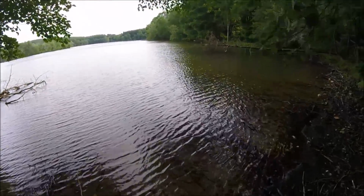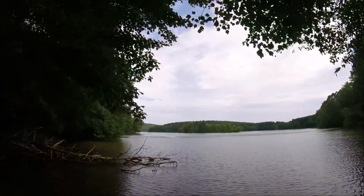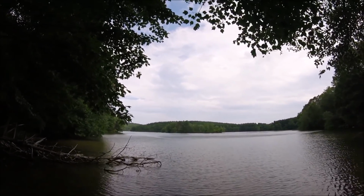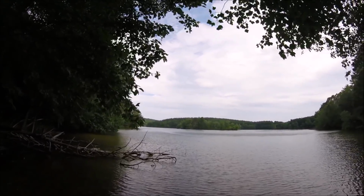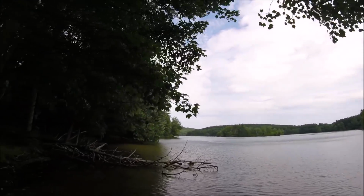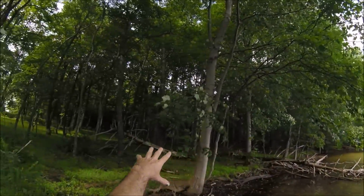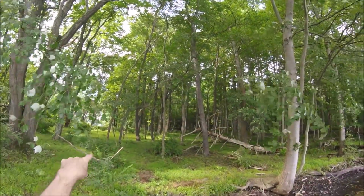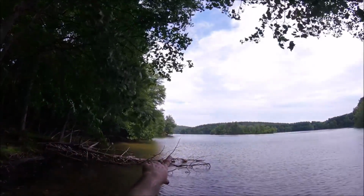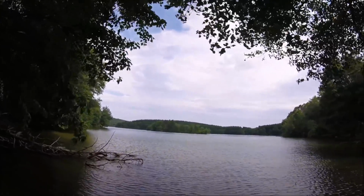So, this is it. And if you look right there, you can see that clump of trees is an island. It's not a big island, but it's enough of an island that you can get out and walk around on it. So this clump of land is what I was referring to as being teardrop shaped. It's fairly narrow where we walked across, but we would have to go all the way out to the main channel and then come in from up that way, which I think we're going to do anyway.